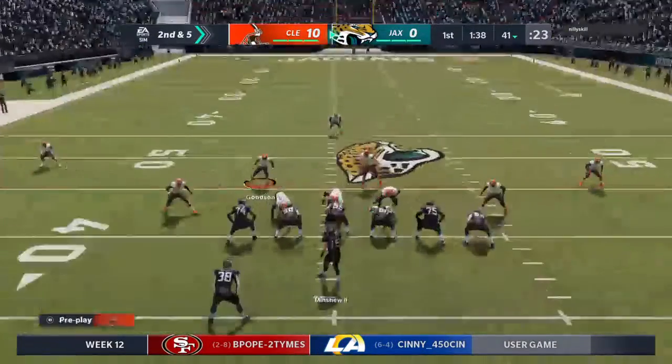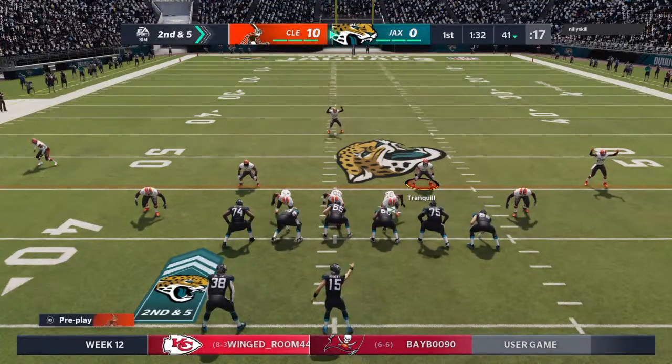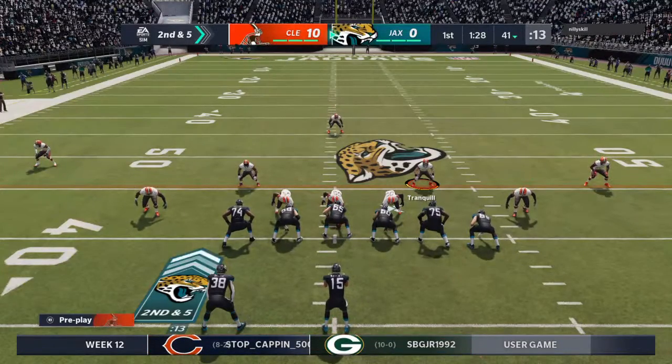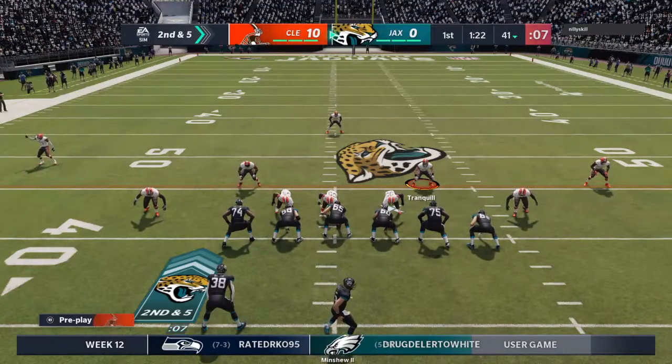Second and 5 after the 5-yard completion on first down. Exit. Tight end's right. Hey, we got 3 down, 3 down. Check, 93's the mic, 93's the mic. Let's go, tight end, let's go right here now. Check, 93's the mic, 93's the mic. No, not ready. Check, 93's the mic, 93's the mic.